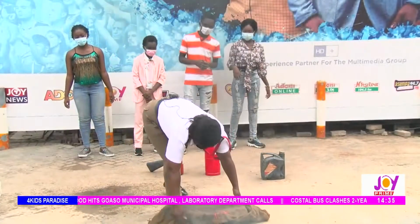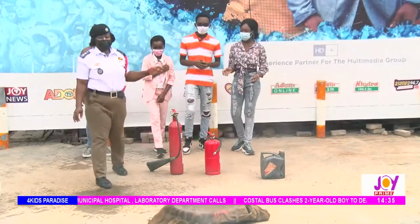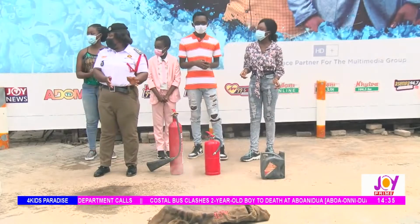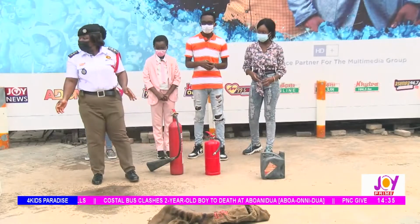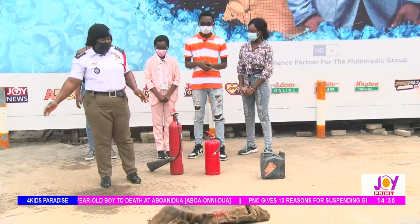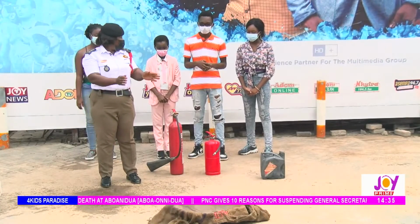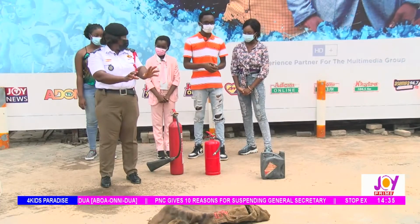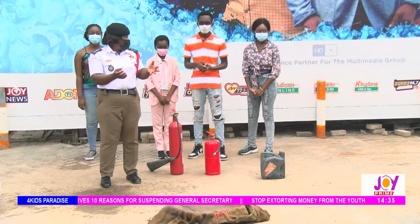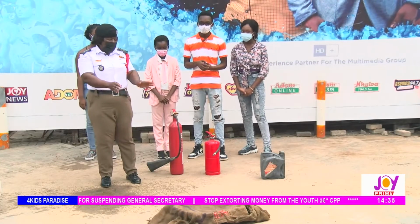And so you see that the oxygen is cut off and the fire is gone. It is not the water that is putting off the fire. The reason for soaking the sack is because it is interwoven. If it is not soaked, the holes in it will be visible. That is why we soaked it. And now the oxygen is cut off.